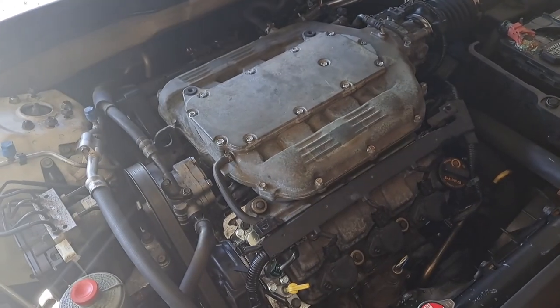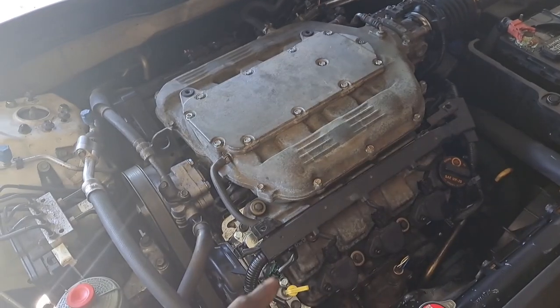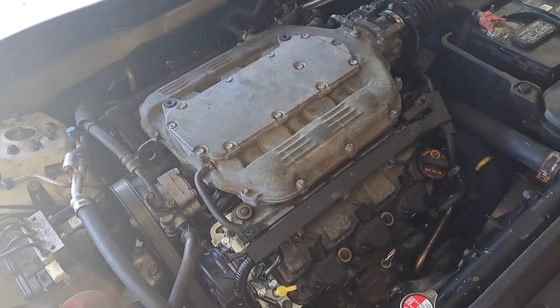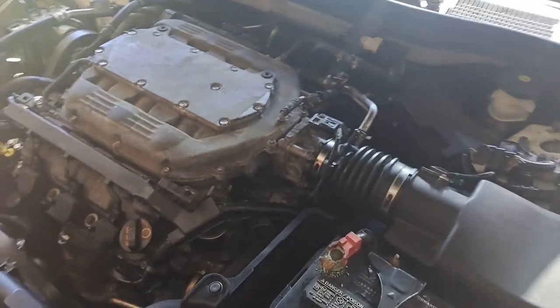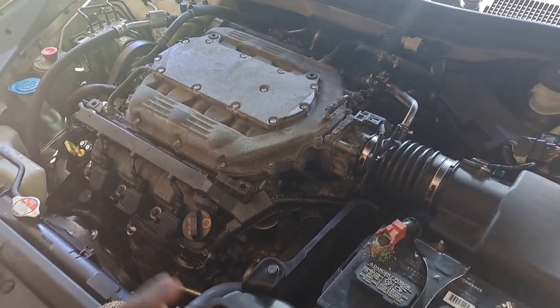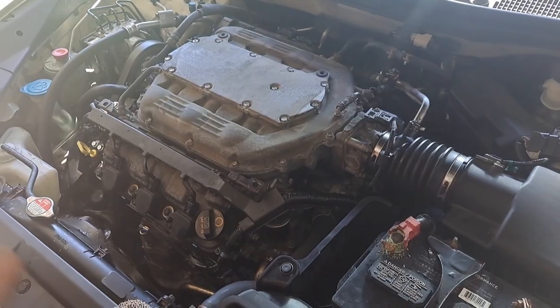This car ran like crap initially. It had two bad pressure switches. I'm going to see if she'll tell me the truth, so I'll ask her and see what she says. But I had some pressure switches laying around.